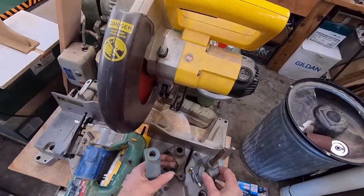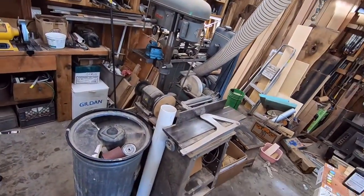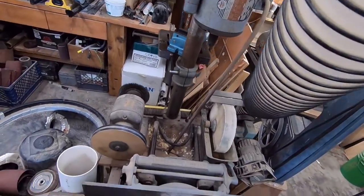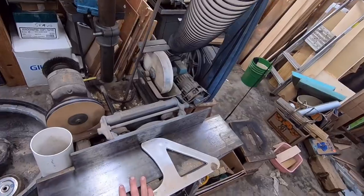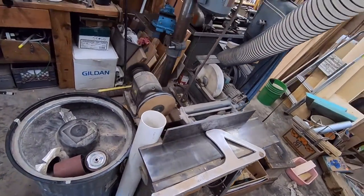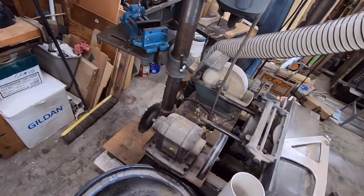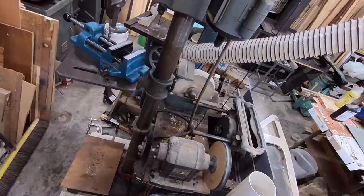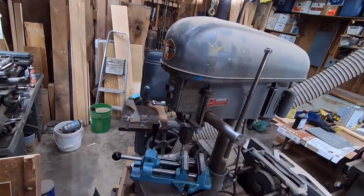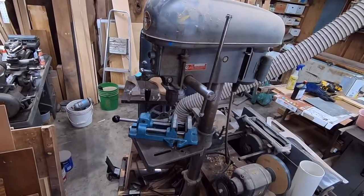Here's some of my extra mortising chisels. This whole thing rolls around here, but this is my jointer. It's an old refurbished Wallace jointer. Works really good. It's not super long, but it works really good. I got wire wheel. This is the drill press I use for my mortiser. It's an old Delta. Works really good.